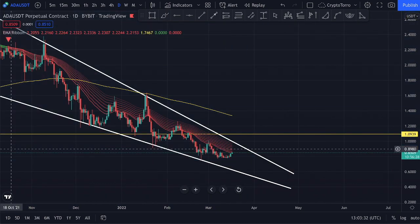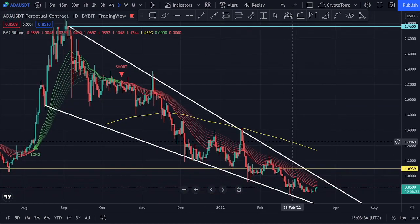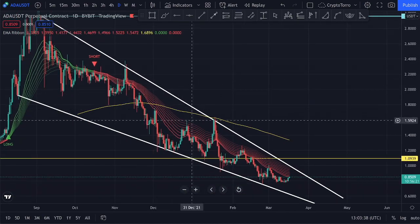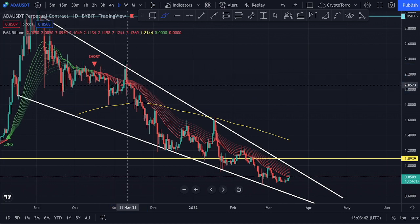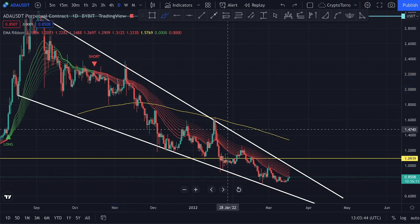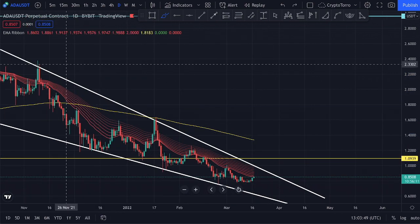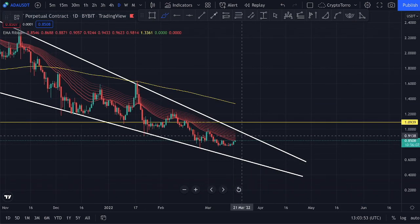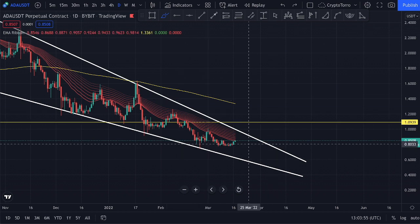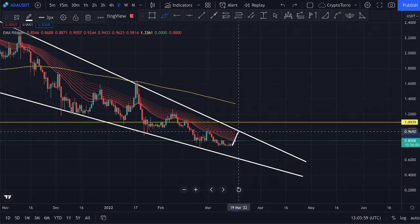Well, what we are seeing on the EMA ribbon is actually something I think is very noticeable. We have been underneath the EMA ribbon for quite a long time. We have been able to break out above it, but got rejected immediately towards the downside several times already, and right now we are heading once more towards a retest underneath the EMA ribbon, and it's perfectly aligning itself with this descending resistance.